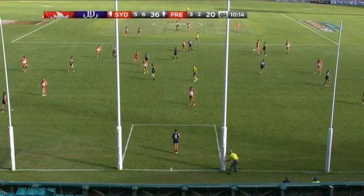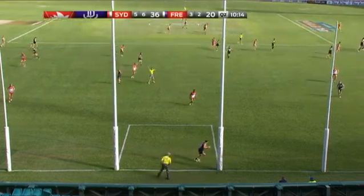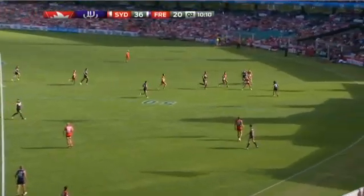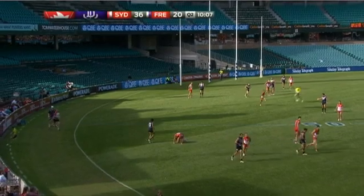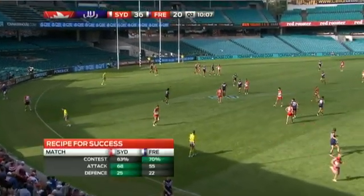And I reckon they wouldn't want to see Sam Reid continue to dominate him. That'll create some headaches. Just getting back to that recipe. So Sydney are winning the ball in the contest. Yep. And they're tackling as much, if not slightly more, but where they're losing is the efficiency. Just the efficiency, yeah. They still have a lead of 16 points. There's those numbers again.